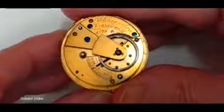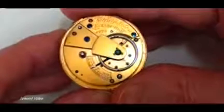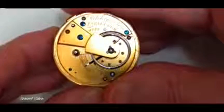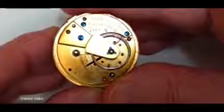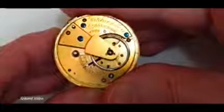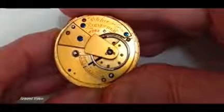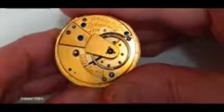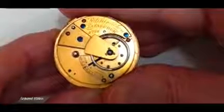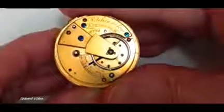Basically, as I've said before, what attracted me to the watch was the fanciness of it. Really, it was a reasonably priced watch at the time, so I just purchased it. But it's in really good condition. The watch wasn't working itself. The fusee chain was off the barrel, and that was the only problem. I just reattached it, tightened everything up, reset it, and away it went. And it's running really, really well again.